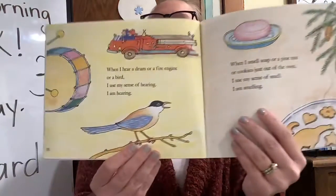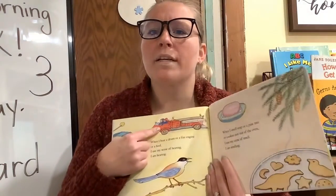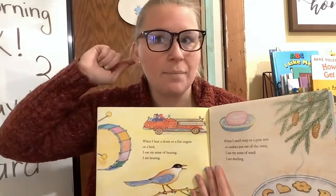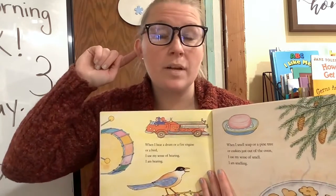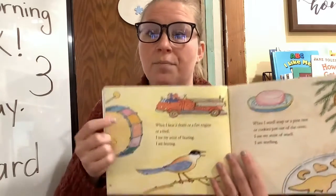When I hear a drum or a fire engine or a bird, I use my sense of hearing. I am hearing. So, do we have to see a fire engine to know that a fire engine is going down the street? No, we don't have to see it because when a fire engine is on an emergency call, they have their siren going. So we would hear whoo, whoo, whoo go down the street when we heard a fire engine.